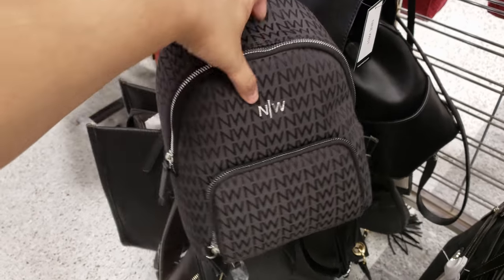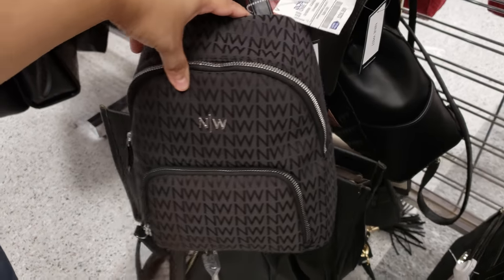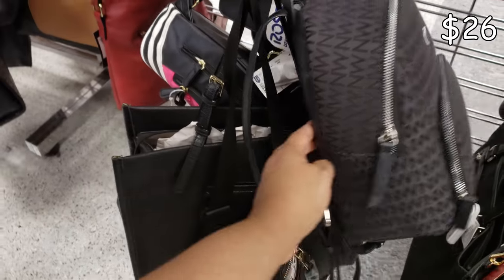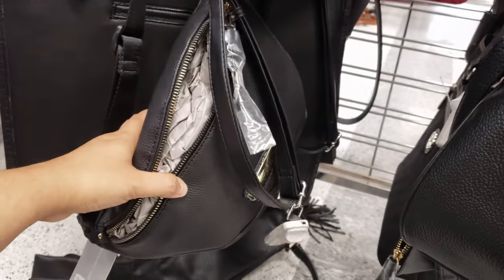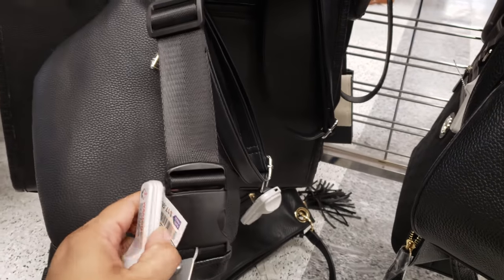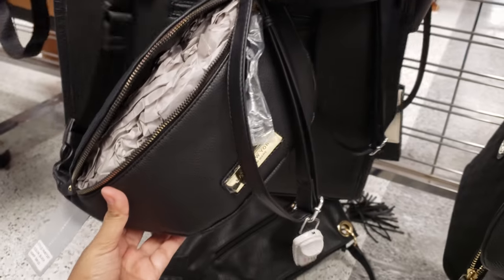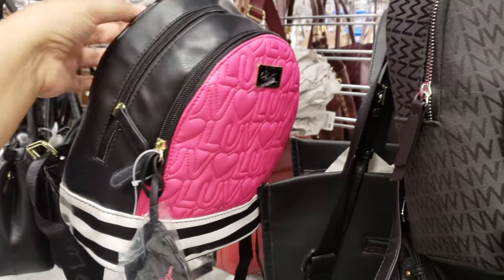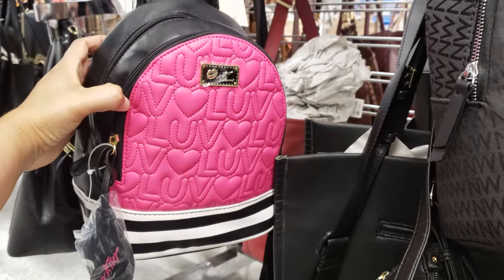Nine West backpack. Okay, I've never seen that one, and they want $26. Wow, that's a lot for a little backpack. We have Mark New York fanny pack, and people do wear it as a crossbody now, so that is going to be $18. And this Betsey Johnson, which we see all the time here in Ross, is $24.